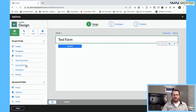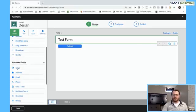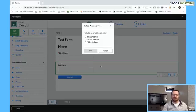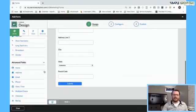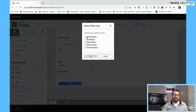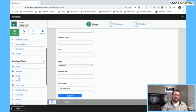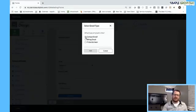And under fields, we're probably going to go in and add some advanced fields first. So we want to go with name, address, and it's going to ask you, do you want billing, service address, or I'll decide later. Right here, you're probably going to want to go service address for best practice. Add that, and then we will probably want to go phone, and we're going to want to go with cell phone as always, so we have that extra functionality with texting and everything else we want to do. And then we want to go in and grab our email, and that's going to be our contact email, not our billing address.